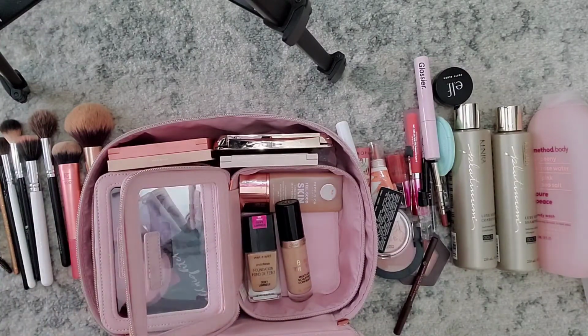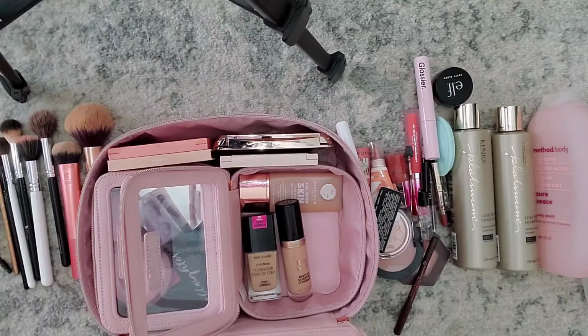But I love this for every day, and I'm going on vacation, so I kind of want to be extra. So I think I'm going to definitely go with a more full coverage and go with the Born This Way, which is definitely way more full coverage in my opinion.